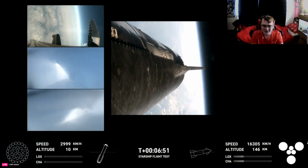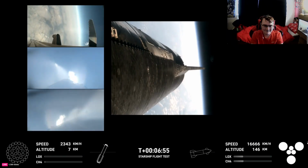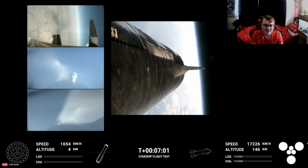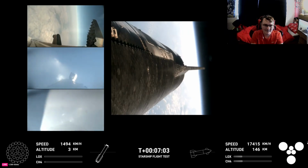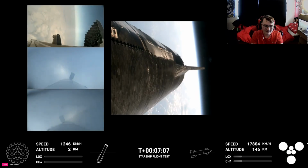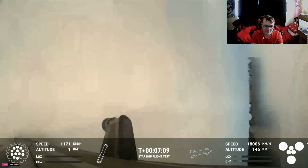All looking nominal on ship as well. And we will be igniting 13 engines, and this is a great view. On your left-hand side is a view from the booster, and on your right-hand side a view from the ship. And you can see those grid fins on your left-hand screen rotating and turning.